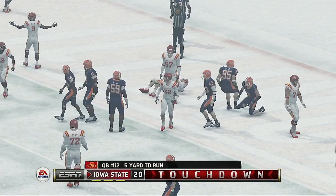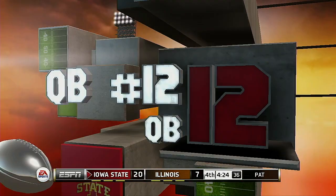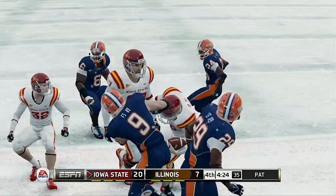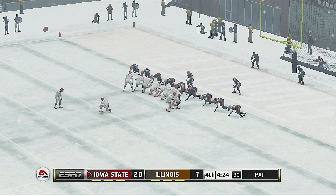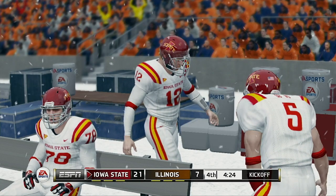Touchdown, Iowa State! Let's go! It shouldn't have surprised these guys to see the run coming at them, but they just couldn't stop it. And he tacks on the extra point. A five-play, 58-yard drive, and a touchdown as a result.